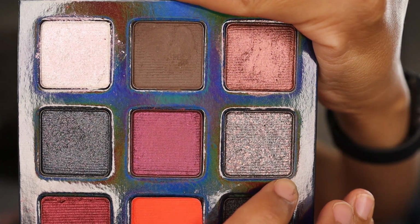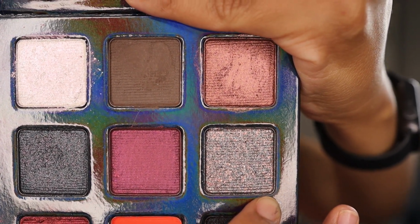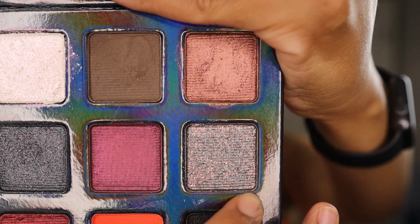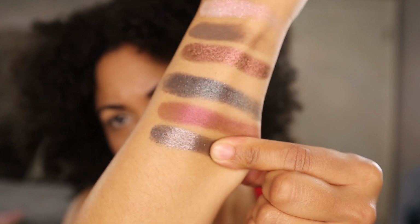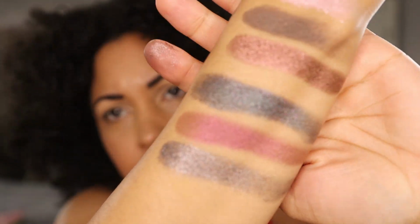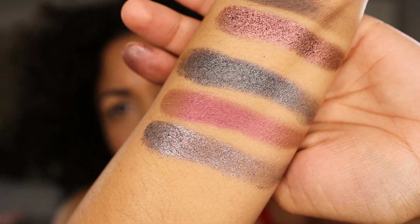Last on the second row, we have Absinthe Minded. It's vegan and lip safe. It's a dark taupe with a copper sheen and copper sparkles. Oh, that's gorgeous. And here are the shades from row 2.